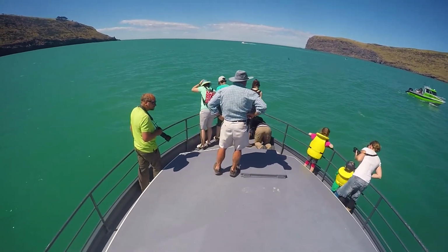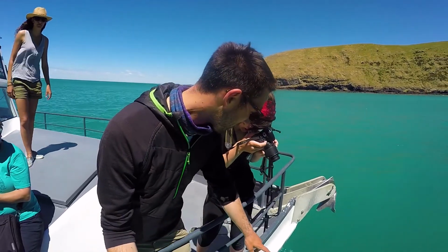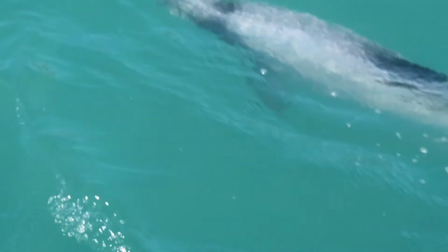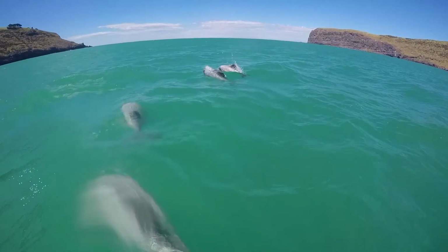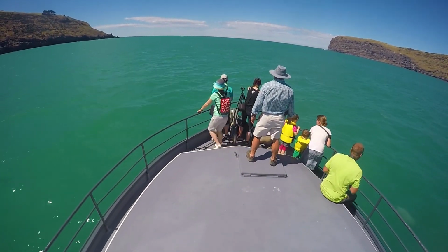There is only 7,500 individuals left of the Hector Dolphin, making them an endangered species on the New Zealand watch list. And Tony gives us a lot of facts about them, including the fact that they are living up to 20 years old and only have 4 to 5 calves in their entire lifetime. That's very little, and this is why we have to take really good care of the few individuals that we are seeing right here in the Banks Peninsula.